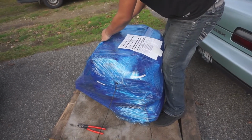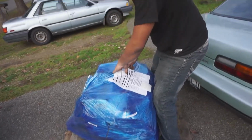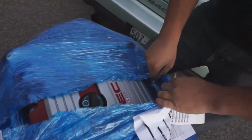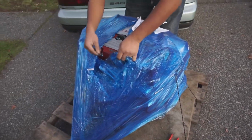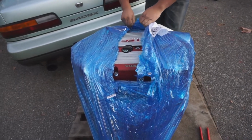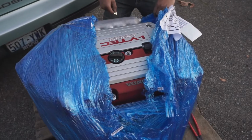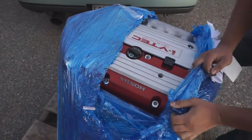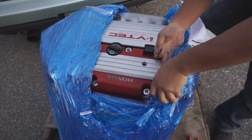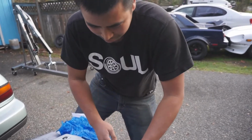Well, if you guys have done this before, you probably know that it's an engine. Oh snap. Give him a peek. Hey, why does it say Honda? Why is it red? Why did I buy a Honda engine for my Toyota? For your Toyota?